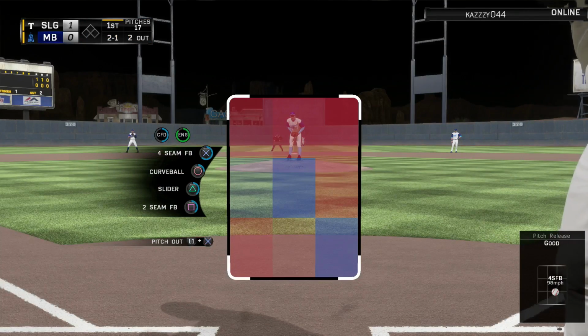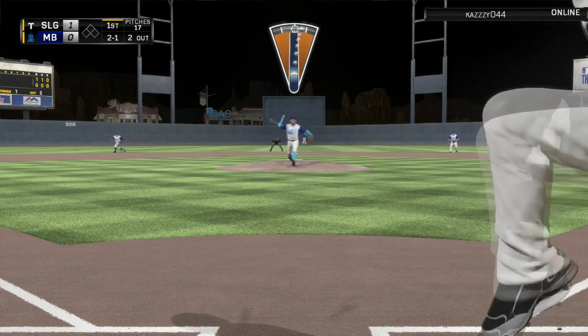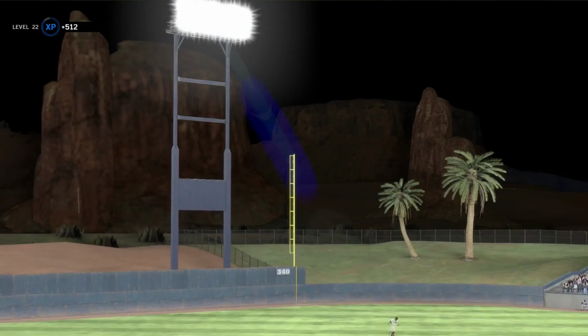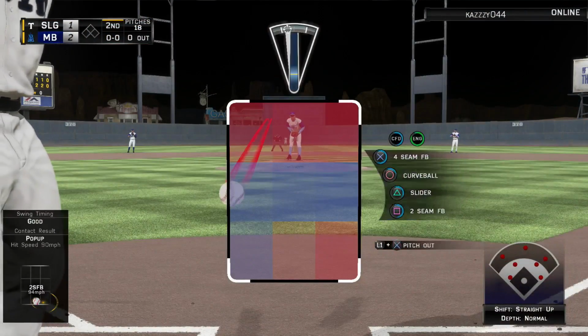And then this is where I incorporate the two-seam down and away, sort of like a changeup. I throw it here and I get him to roll over. You have to be really careful though, and you have to make sure it's under the strike zone. And then you can complement that pitch with a low and in fastball, or just a low fastball in general. You just have to be really, really careful, guys.